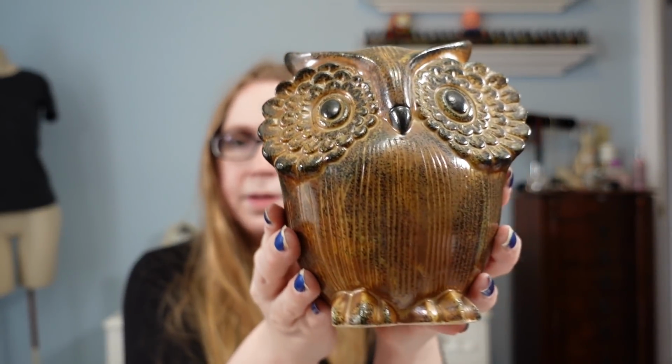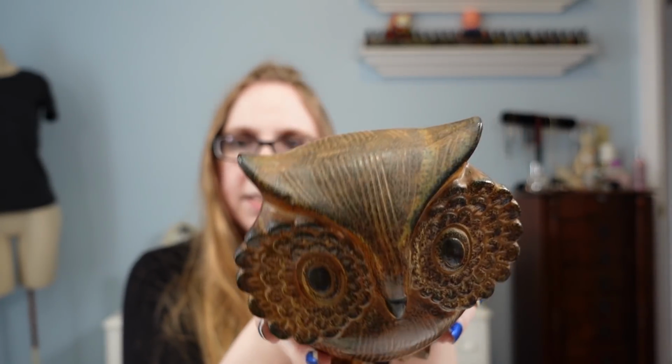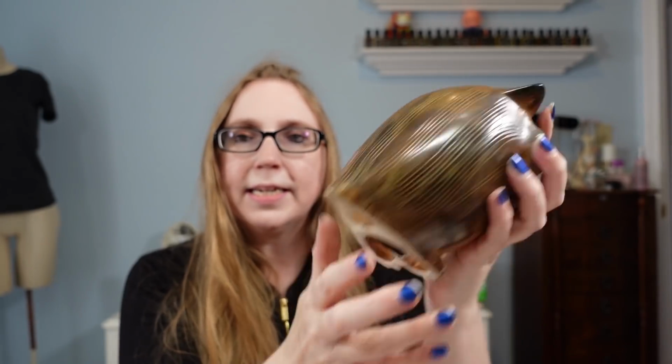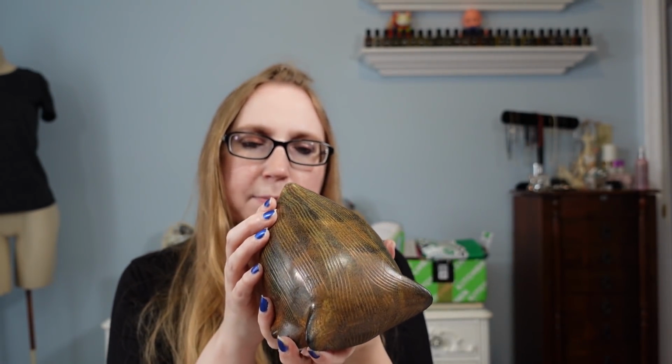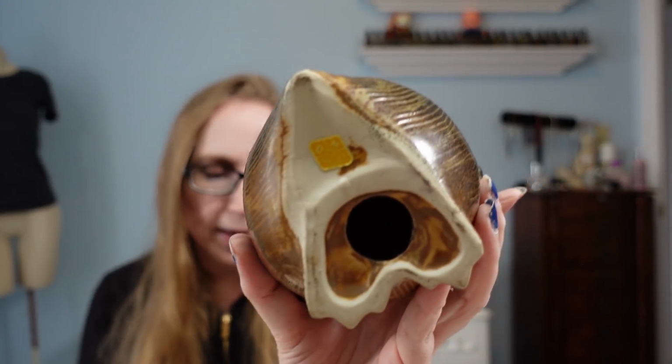Speaking of owls, I also got this one here. I just love the look of this. So it's not a bank or anything. He does have an opening, but no slot for a bank. And this is made by OMC Japan.